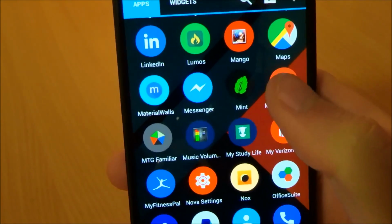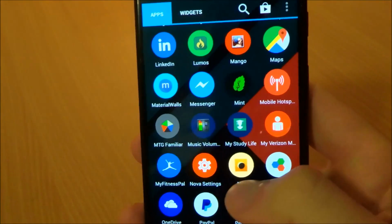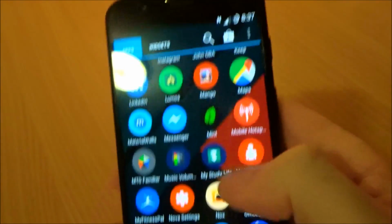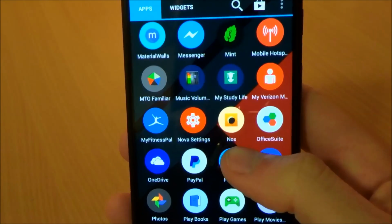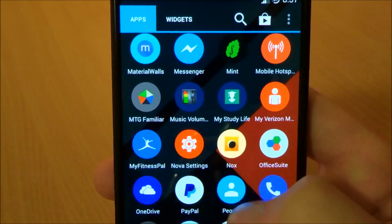Mobile Hotspot, this is just kind of the built-in one. I've been using this a lot here because my block doesn't have Wi-Fi, and I have to use my poor little signal to run my laptop and tablet. It's, I don't know, the struggles, first world problems, whatever you want to call it.